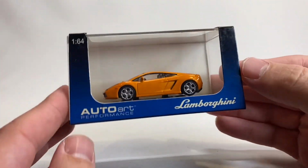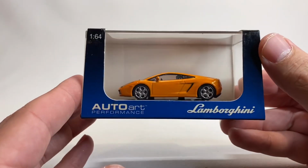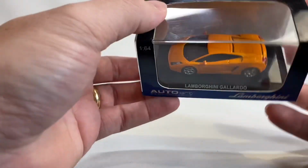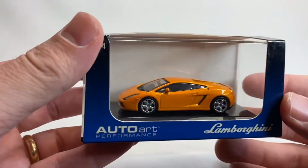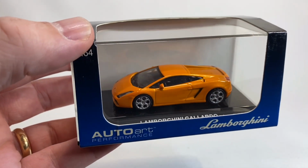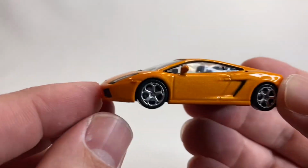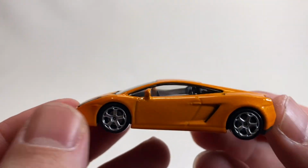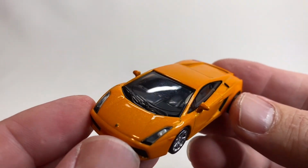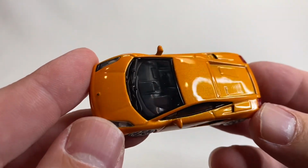Okay, we're gonna switch to Auto Art, and back in this time period, nobody did these Lamborghinis better than Auto Art. There might be some that are as good. I'll get this out. It's really snug in its sleeve, but this is an amazing 1/64 Gallardo. Okay, here we got it. Don't have this color, so this is absolutely incredible to get this into the collection. Like a lava orange. It's a metal flake, and it's just absolutely flawless.